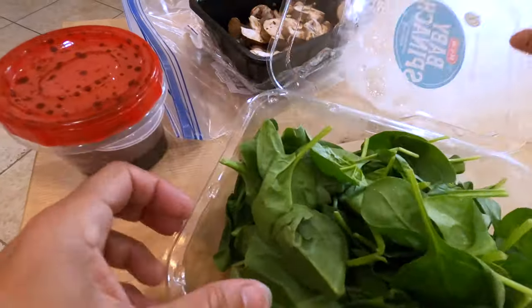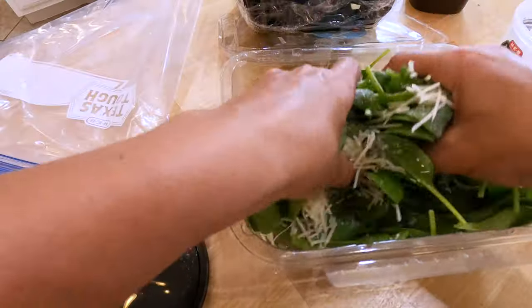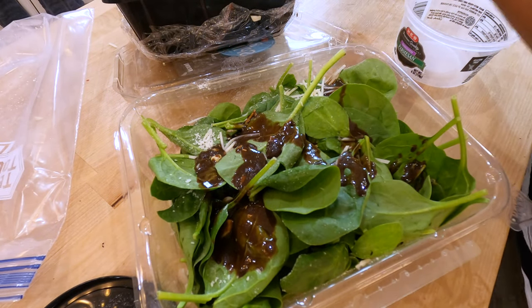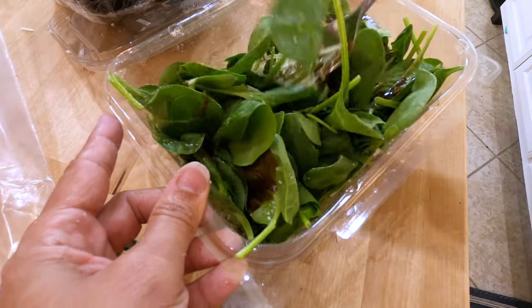I gotta hurry up. Okay, so let me get the Parmesan. Throw in a bunch of Parm, okay? Mixy, mixy. Half of it, because we're gonna save the rest for tomorrow. I like doing double meals. I used to not like that, now I love it. Too many things to do in life. Mix it up.